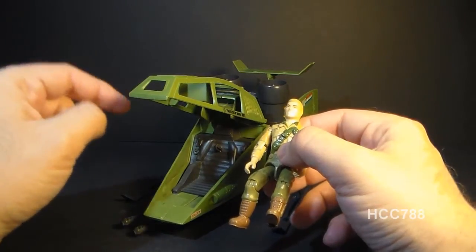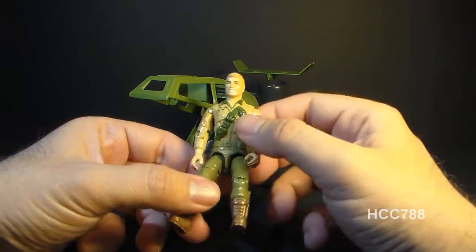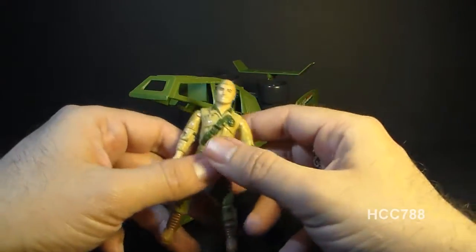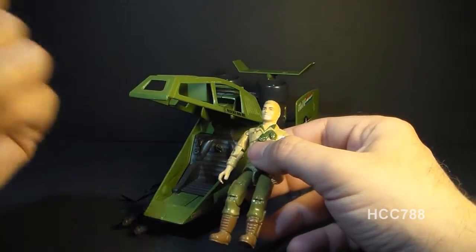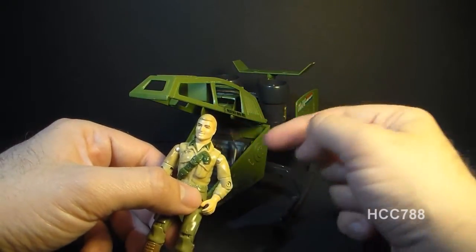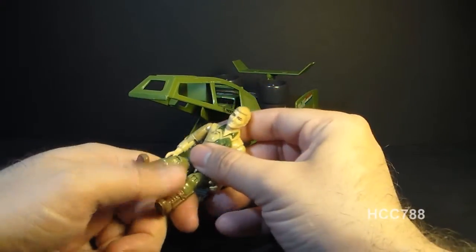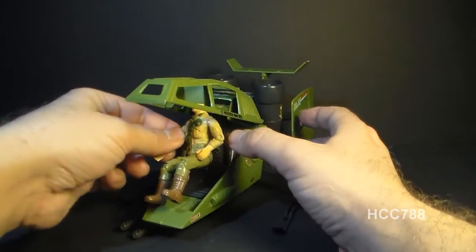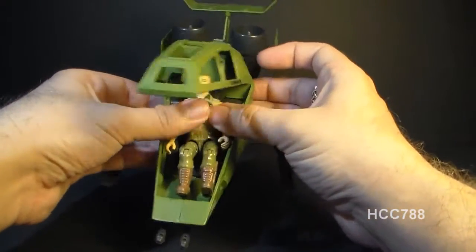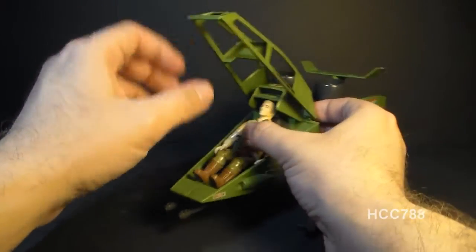Even though the Skyhawk did not come with an action figure, I like to display it with my broken crotch Duke. This is the one that got the Bobbit operation. And I like to use this Duke because my other Duke that's not broken is complete, has all of his accessories. I don't have all the accessories for this one, so he gets to pilot the Skyhawk, and maybe nobody will notice the fact that his crotch has been glued back on. So I put Duke in there, and I kind of like to leave the canopy open, actually.